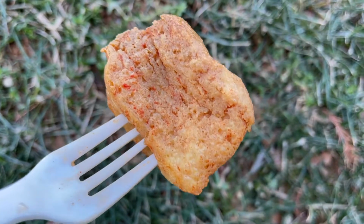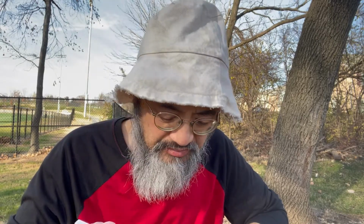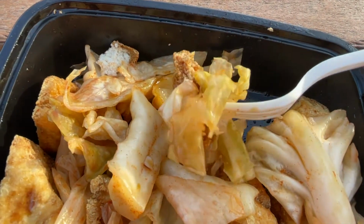In fact, now I don't really smell that much. I don't smell a whole lot coming off of this tofu. Mainly what you have is a brined flavor. The tofu has been fried and then paired with this sour or pickled cabbage.